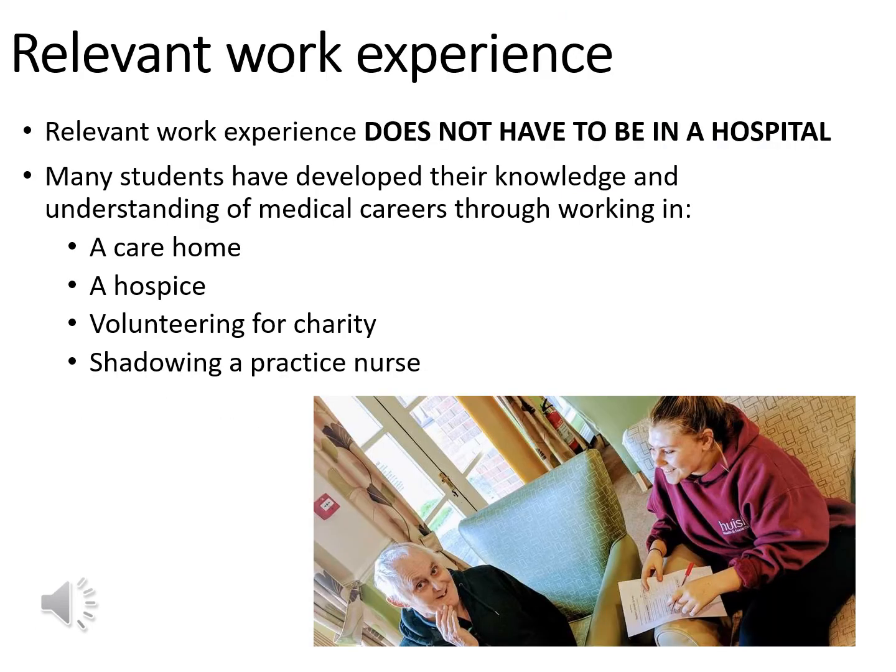Having relevant work experience does help our students to develop their knowledge and understanding of careers, and looks fantastic on an application and in a personal statement. It has been difficult this year with the COVID pandemic and the restrictions that it put in place, and some of our students have struggled to land some work experience. But work experience doesn't have to be in a hospital or a GP practice. It could be some volunteer work at a care home or a hospice, for a charity, or even shadowing a practice nurse. There are also some online work experience programs available this year, such as Observe GP and the Brighton and Sussex Medical School's online work experience.